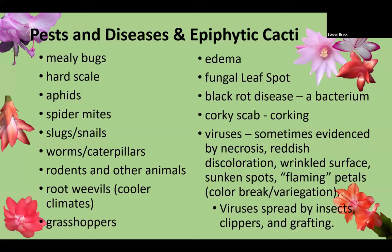The biggest problem I've had here is scale. I'm always cleaning scale up in summertime. And I think that comes in my soil sometimes. But anyway, there's a lot of literature on viruses, and sometimes parts of the plant will just die. We don't know why.